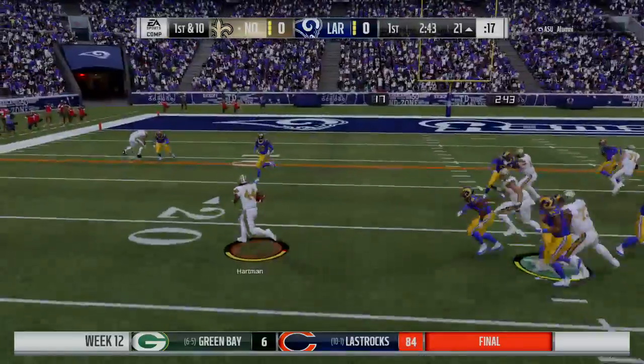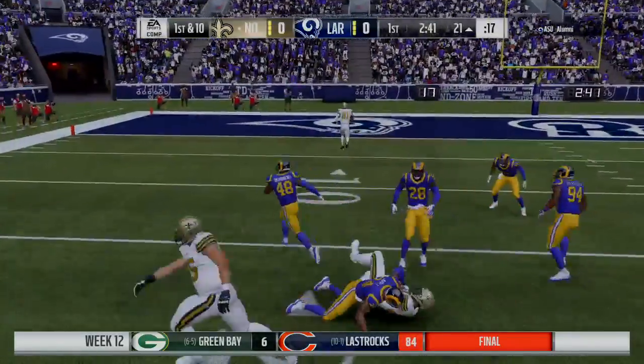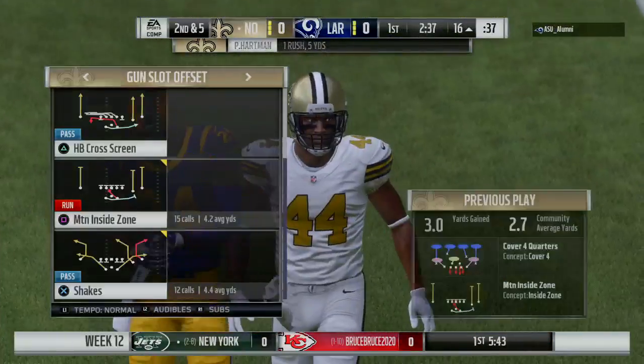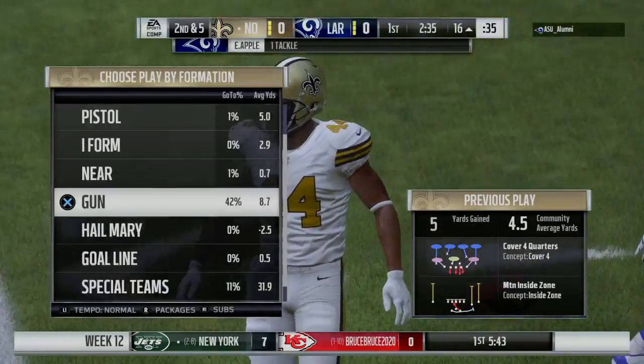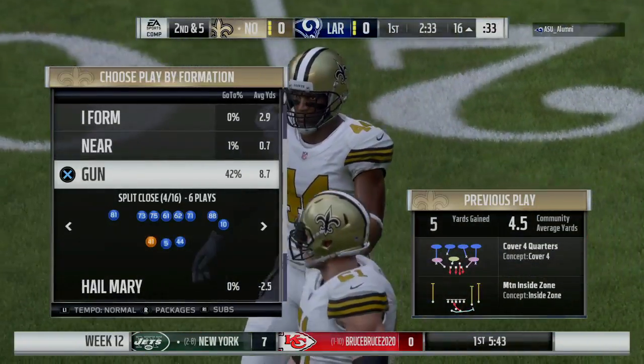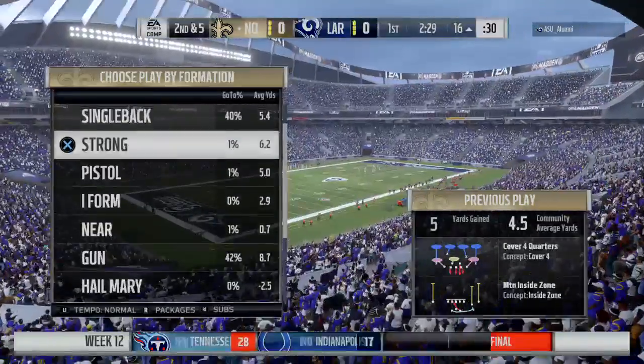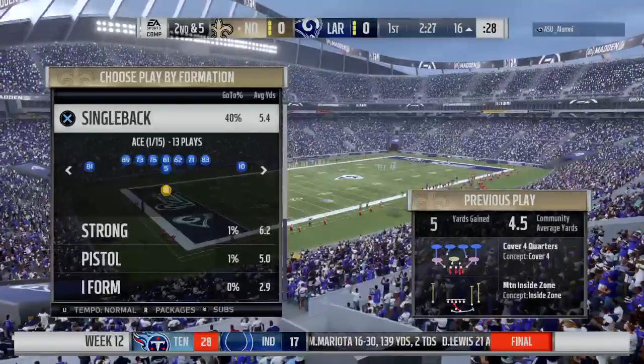They'll run it now out of the gun, and able to push his way forward here for a good little gain. Eli Apple up from his corner spot to make the play. All right, Brandon, I know we're in the early going here, but those kind of runs, they're going to open up a world of opportunities for this offense going forward.